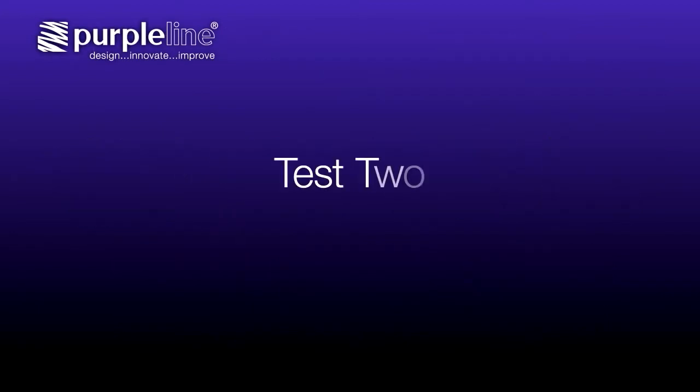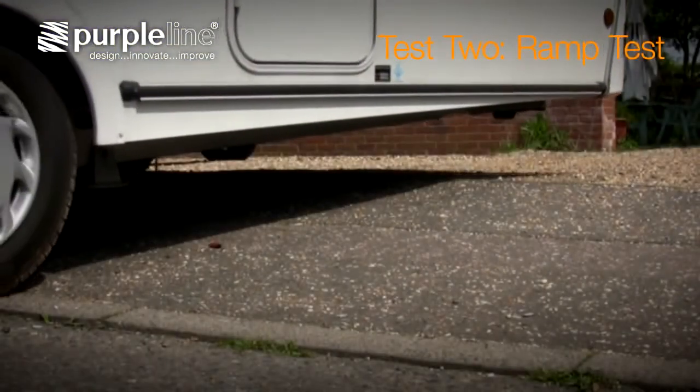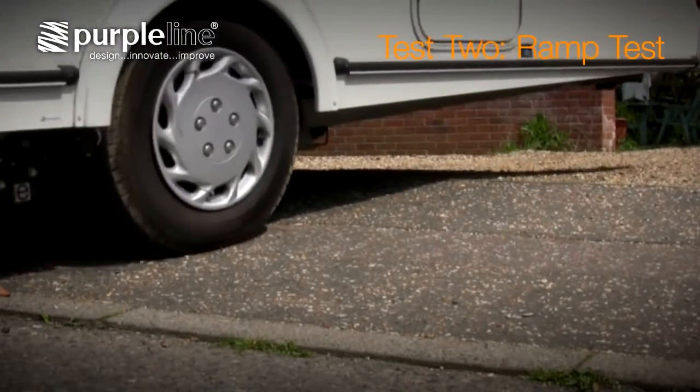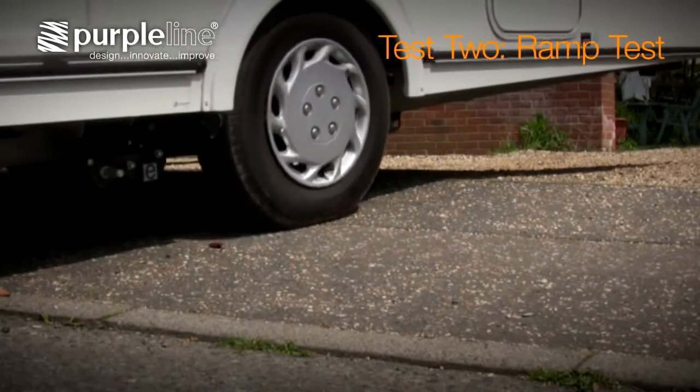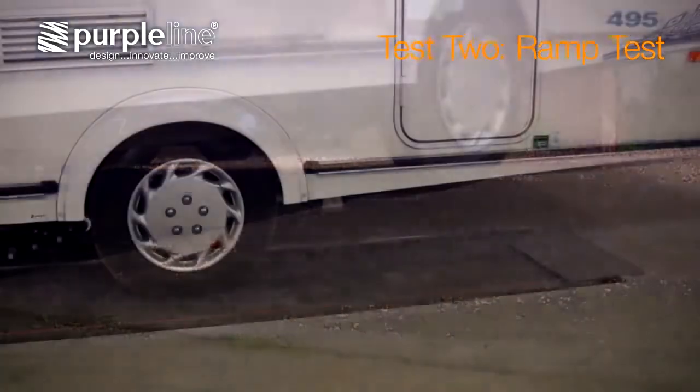Second comparison: ramp test. Many caravanners say that they need a caravan mover primarily to get their caravan on and off a sloping driveway easily and safely. So a 2-part test was devised in order to find out which movers would climb the slope, and more crucially, what movers would hold firm on the slope.